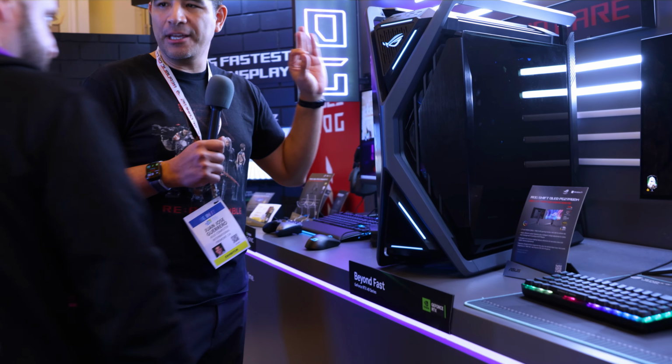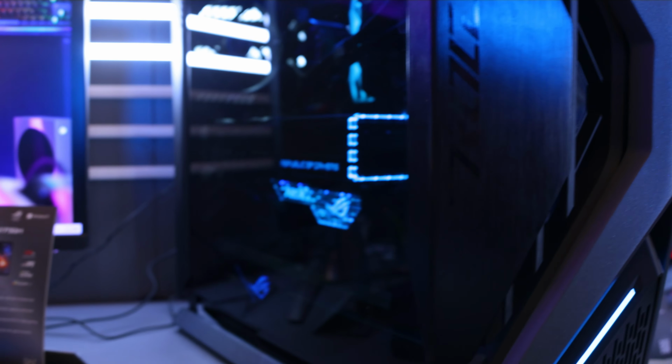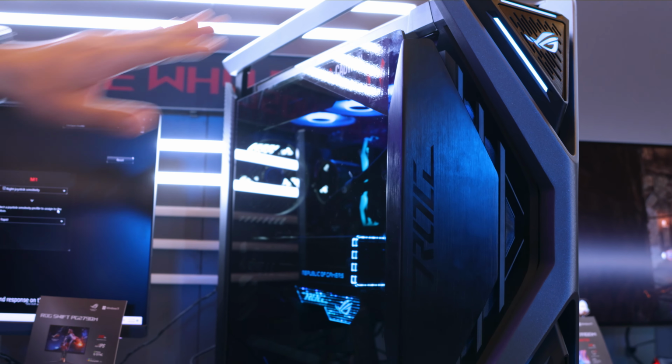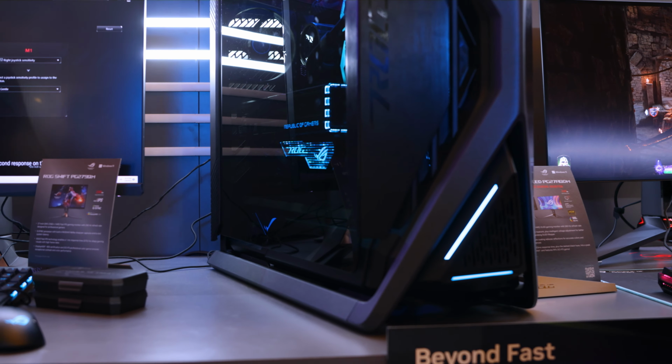This is the new Hyperion. So this is going to be a follow-up, not a replacement to the Helios. And you can see this guy is really bold and distinct styling. It actually carries over that X-frame exoskeleton design that we saw on the chair. Beautiful die-cast aluminum right here, right? It has a really nice feel to it.